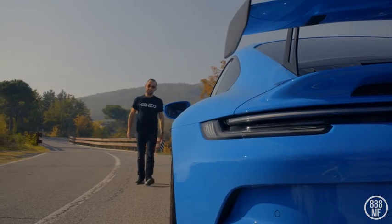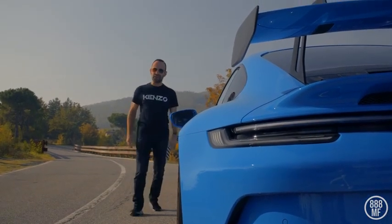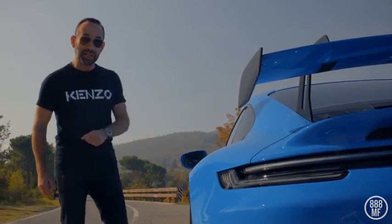The 992 GT3 went round the Nürburgring in an astonishing 6 minutes 55 seconds, and what helped it to do that? Well, it's got rear axle steering and it's got double wishbone front suspension. Whilst the GT4 RS can't match the time of the 992 GT3 round the Nürburgring, this car is an astonishing 24 seconds faster than a standard GT4.